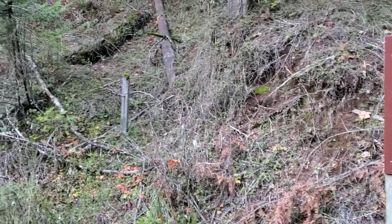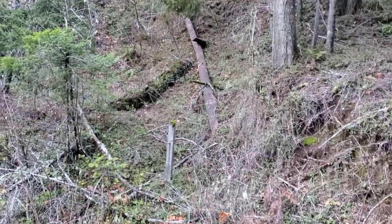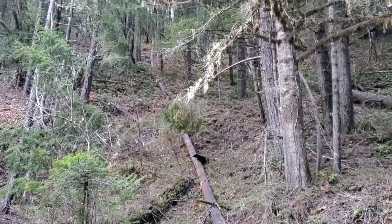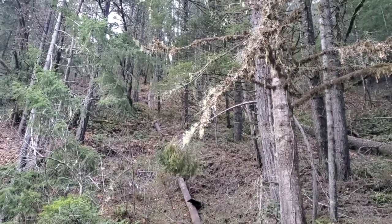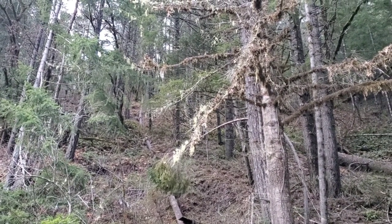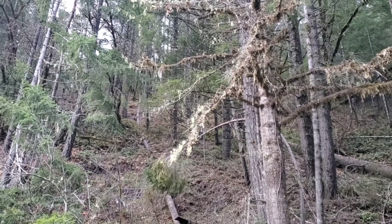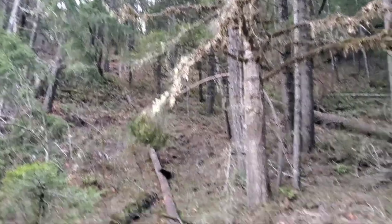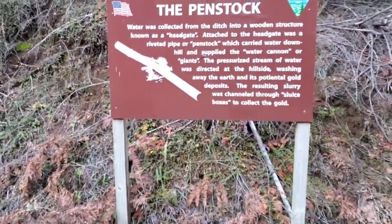That is cool. So it goes all the way up the hill, and I'm sure there's a head gate up there somewhere where the China Ditch pours into. Let's go see what we can find. Sweet.